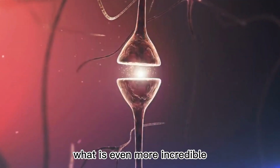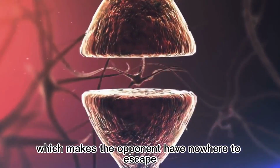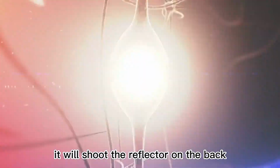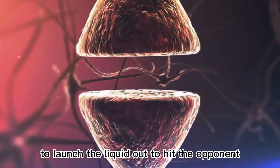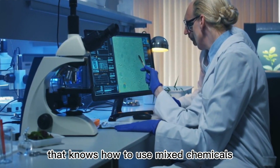What is even more incredible is that the abdomen of this beetle can rotate 270 degrees in all directions, which leaves the opponent nowhere to escape. If this still cannot attack the opponent, it will shoot the reflector on the back, according to the angle needed to launch the liquid out to hit the opponent. Scientists believe this beetle is the only insect in nature that knows how to use mixed chemicals.